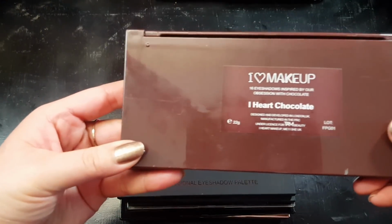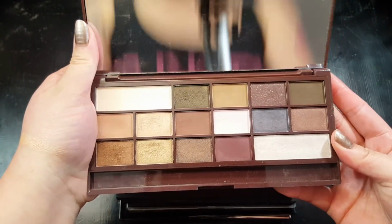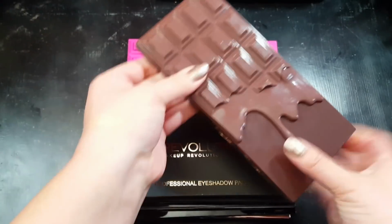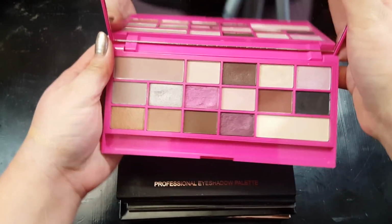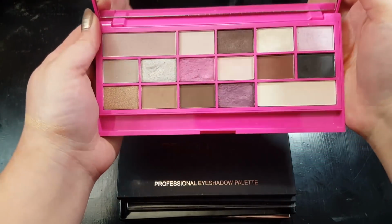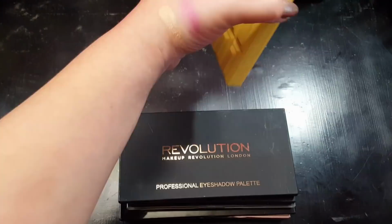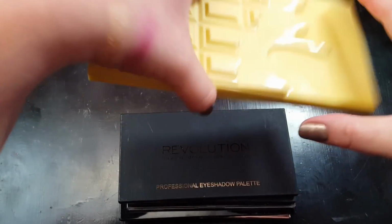This is the I Heart Chocolate palette. It's more of the olive green shades. So I do enjoy all of these. I just have to use them a bit more. I haven't really used them too much. This is more of the pinky tones. This one is the Chocolate Love palette. And then this one is the Naked Chocolate palette.